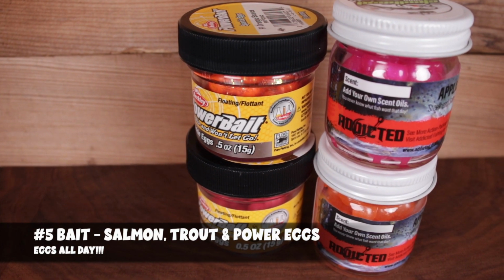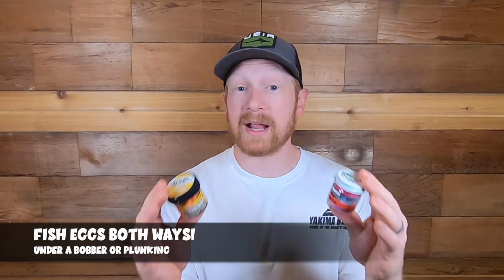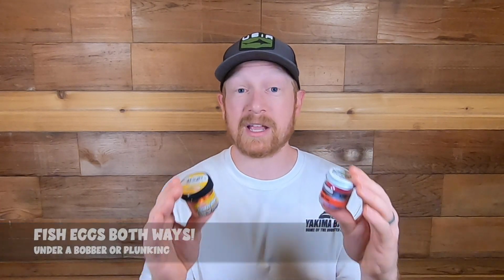So starting the list at my number 5 trout bait for small ponds is going to be salmon eggs, trout eggs, and power eggs. Now I love fishing eggs for a couple reasons. One, when those trout want smaller baits, those eggs are a perfect size bait that the trout are going to go after. Secondly, you can fish these eggs underneath the bobber or plunking off the bottom, and I highly recommend the plunking technique with the power eggs.